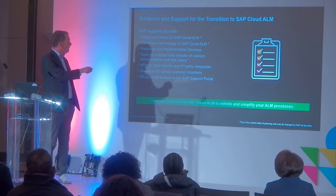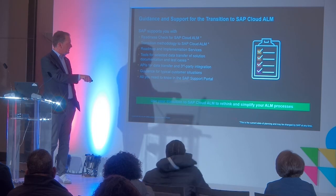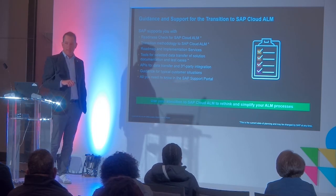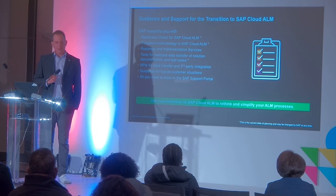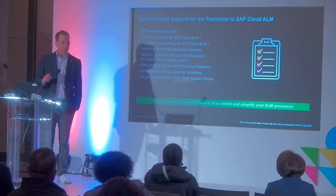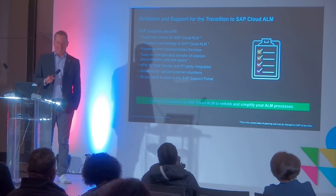So what we have today is we have the readiness check for SAP Cloud ALM. That readiness check is available today. And I will repeat this at the end of the session. Once you get home from this fantastic conference, I recommend the first thing after greeting your family is run the readiness check report for Cloud ALM.